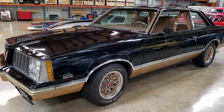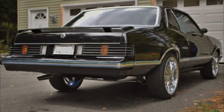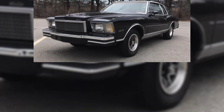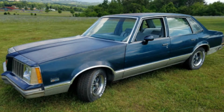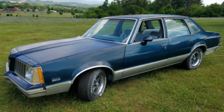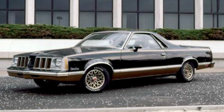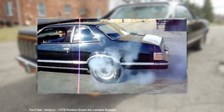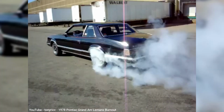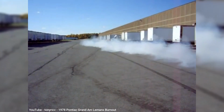GM resurrected the Grand Am name in 1978 with an entirely different design, built on GM's smaller G platform, which was also used for the Pontiac Grand Prix and Le Mans, Chevy Monte Carlo and El Camino, Oldsmobile Cutlass Supreme, and Buick Regal. Although it also had 2- and 4-door models, the 4-door was dropped after 1979. There was even a concept version of the Grand Am as a rebadged El Camino, although that one never made it to production. With so many other similar cars in GM's lineup, slow sales killed the Grand Am a second time after the 1980 model year.